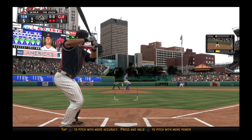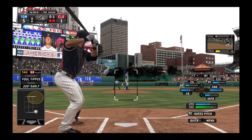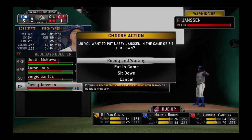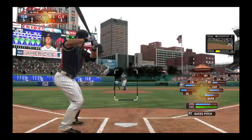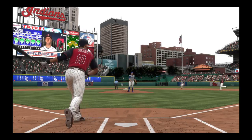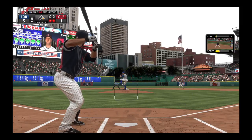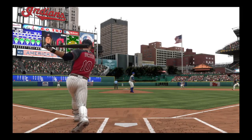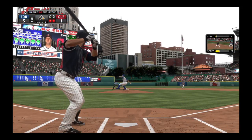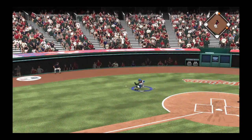Yan Gomes will stand in as their last chance now. And he gets a piece here as this ball is fouled away. Casey Jansen will come on here. Not a save situation, but he'll try to close it out nonetheless. And a good spot for that pitch, it's chopped foul. And this ball will be chopped foul. And this is swung on and missed, though the ball did hit the ground, so he'll need to go to first.